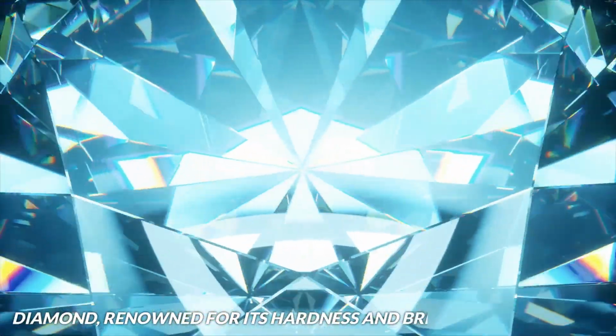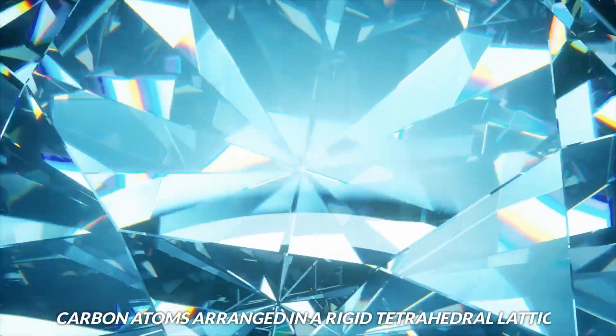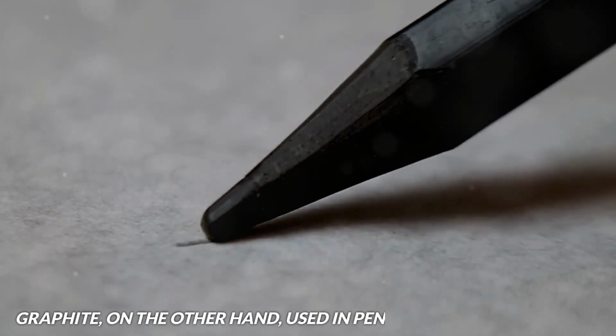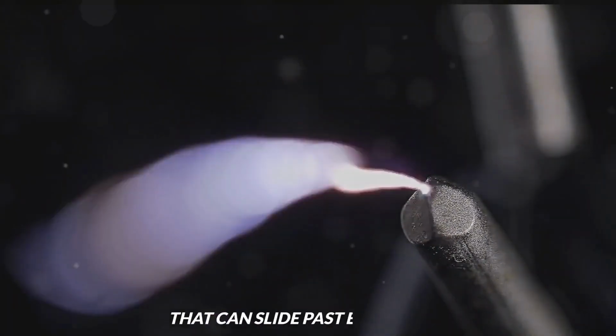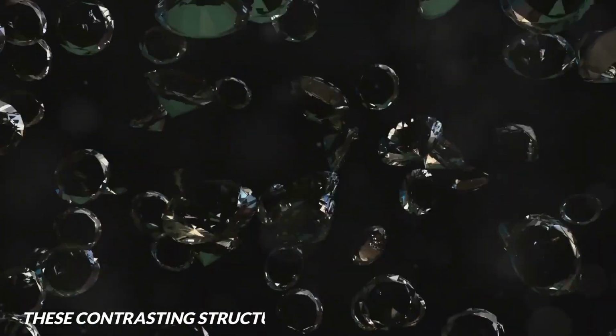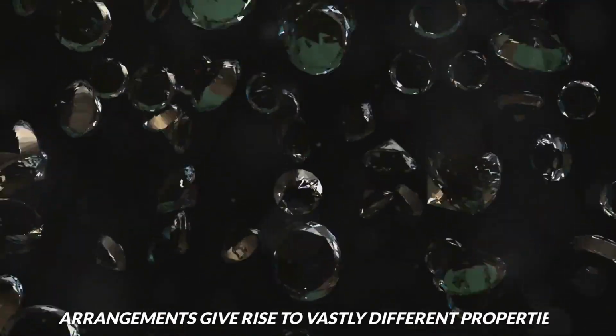Carbon once again takes center stage with its dazzling array of allotropes. Diamond, renowned for its hardness and brilliance, consists of carbon atoms arranged in a rigid tetrahedral lattice. Graphite, on the other hand, used in pencils and lubricants, has carbon atoms arranged in flat sheets that can slide past each other. These contrasting structures arising from different bonding arrangements give rise to vastly different properties.